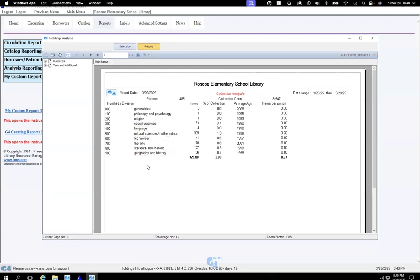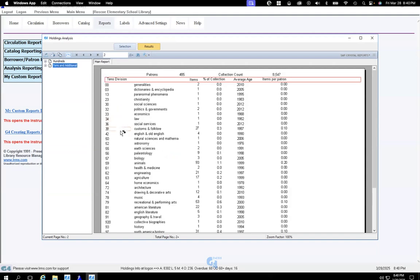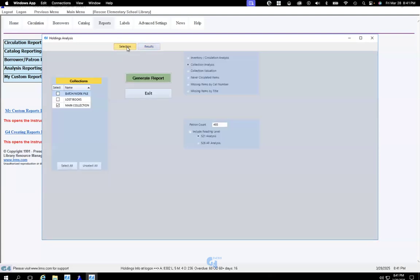And it tells me the Dewey Decimal by the hundreds value. And then I can say, okay, I really want tens. And so that breaks it down to, instead of seeing science as a whole, I can take the 500s and I can say, okay, natural science, astronomy, earth science, paleontology, and see what we have that's available, what percentage of the collection it is, and when we got those books. Some of these books, we got an astronomy book in 1976. I bet Pluto was still a planet. So those are our results there. And so that is a collection analysis report.